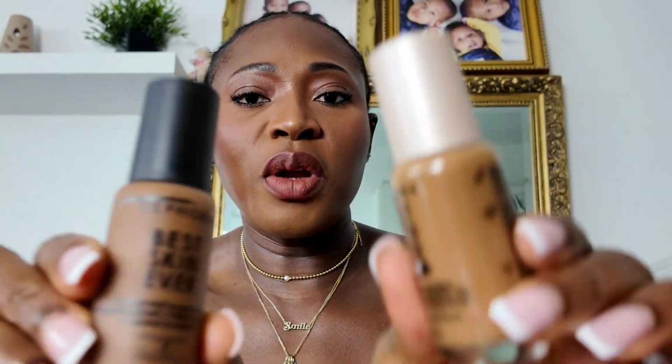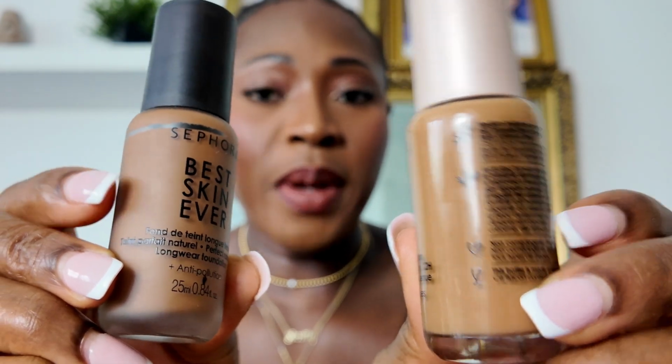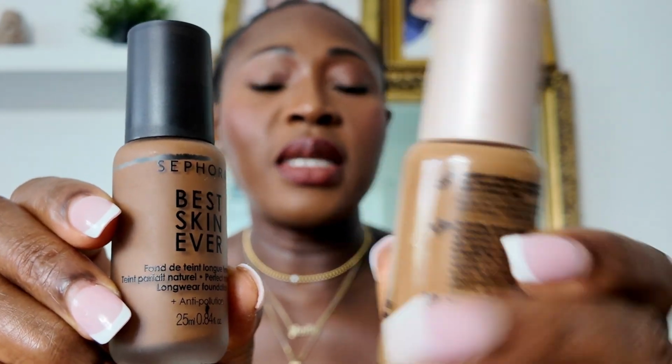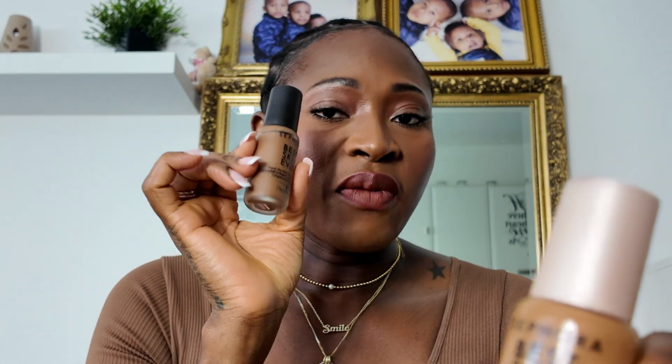I have these two. If you are looking at them in the bottle, you feel like this shade is different from this. By the time you apply them on your face and it oxidizes, this shade is the same as this one. And the shade that I use, they are the same shades I got. This one is 55N and this one is 53.5N. 53.5N is my rightful shade on this Sephora foundation. And this 55N is my rightful shade as well.